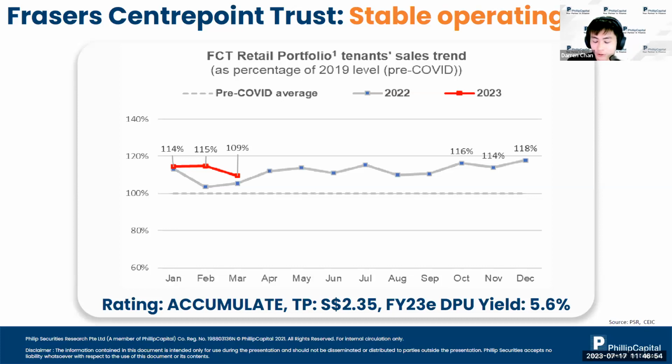And they also have secured refinancing for all of their expiring loans this year. So other than the higher interest rates, we do not see any refinancing risk for FCT in the next year.